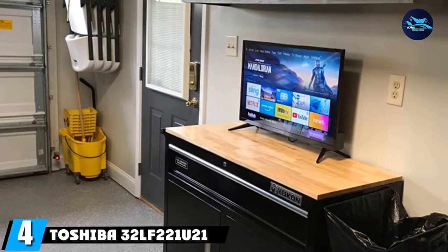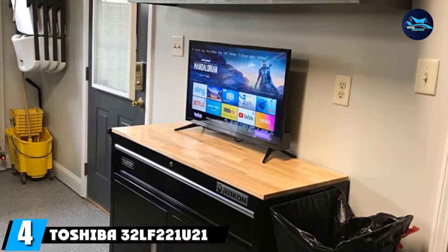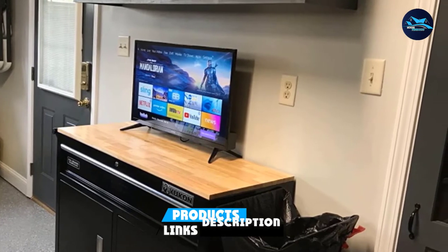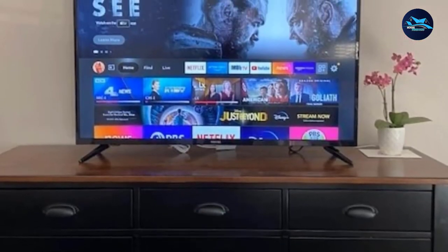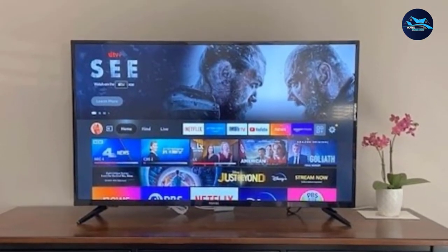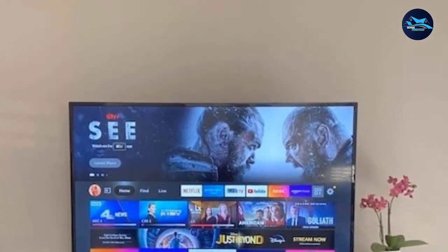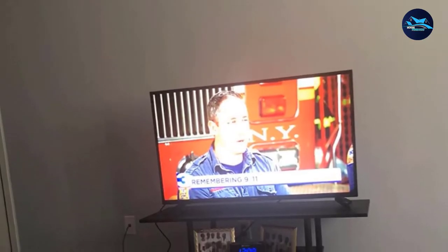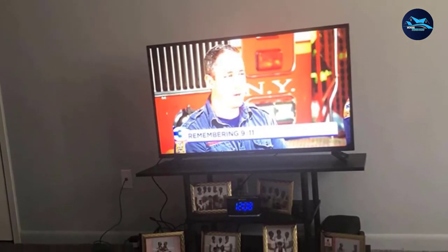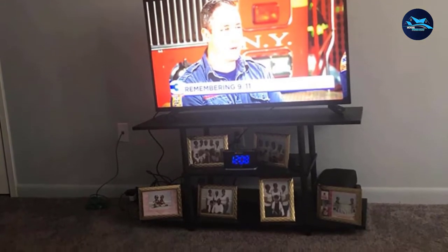Next at number 4, we have Toshiba 32LF221U21 31.5-inch Smart HD 720p TV. This Toshiba Fire TV version is a new generation of smart TV with built-in Fire TV experience and has a remote voice with Alexa as well. This best size bedroom TV offers an ultra TV experience, which is getting smarter every day. If you're looking at your favorite YouTube, Netflix, HBO, or Alexa series, the TV has Wi-Fi built in for you.